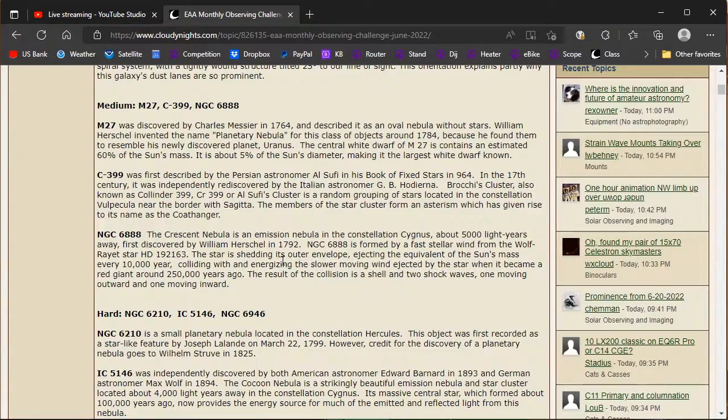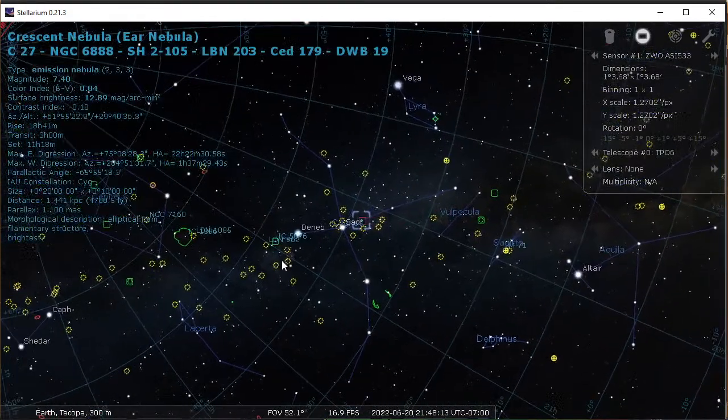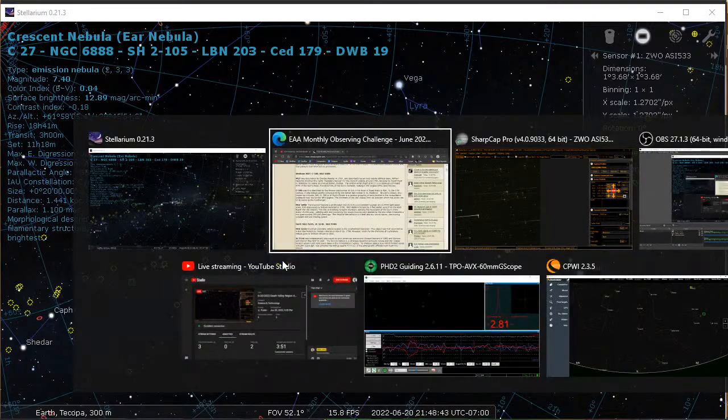NGC 6888. Okay, so we're just hanging around Cygnus. Yeah, the Crescent Nebula. That might be high enough. Let's try that one. Again, I'm looking pretty close to a roof, but I think we're over the top of the roof for this one.